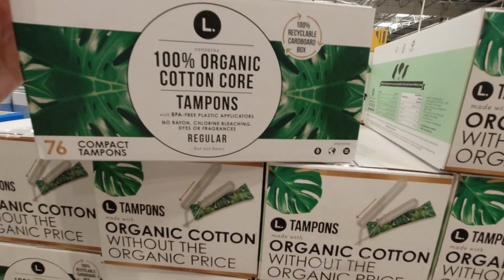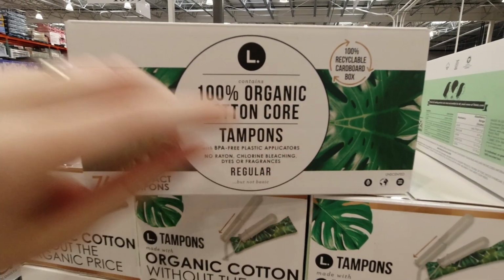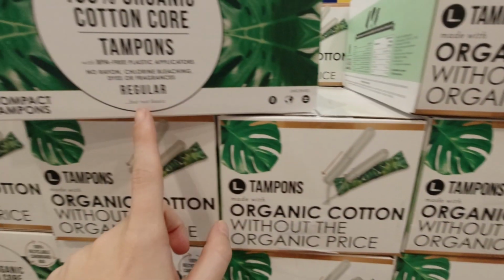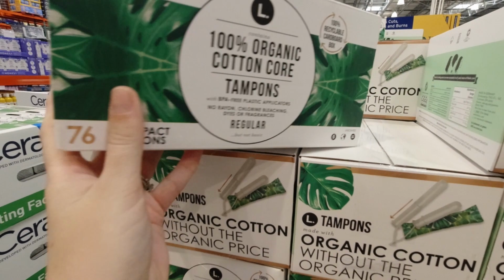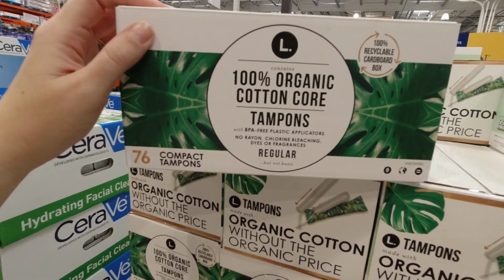This brand of tampons is my favorite. It is 100% just organic cotton. It is the L period brand, and they have 76 tampons. It looks like they only have them in the regular flow. But they are currently $3 off at $9.99, and I hear there's a tampon shortage right now, or just feminine hygiene shortage. So if you need tampons, go to Costco.